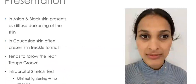Now, the presentation is important because you want to be able to tell what you're looking at, because the infraorbital region is full of issues with pigmentation, but I want to be very specific between discoloration and hyperpigmentation. You can have hyperpigmentation, which is secondary to overproduction of melanin, versus pigmentation, which could be secondary to vascular permeability and hemosiderin. We're not looking at that today. We're looking at hyperpigmentation, which is melanin overproduction. Being able to identify that is important, because you want to know what you're looking at when you look at your patient's under eyes.